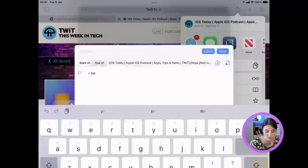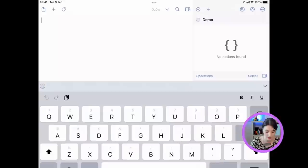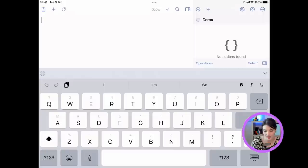But something that is very evident in Drafts, which maybe people have forgotten about, is if you have an Apple Pencil, you can just start writing. And unfortunately, this iPad, I don't have an Apple Pencil for. My iPads with Apple Pencil support are running iOS 16, which is proving slightly problematic with screen sharing for iOS today. But you can just write into this space.